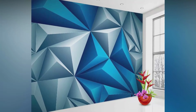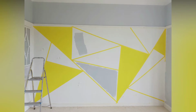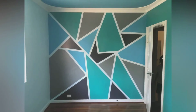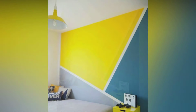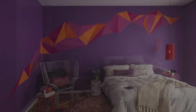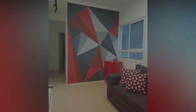Walls are a great way to showcase your skills as a painter or an artist. Why waste your talent? Go ahead and take inspiration from these wall painting designs, and give your walls an amazing design that can be admired by all.